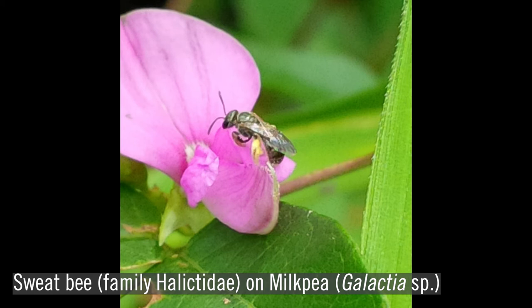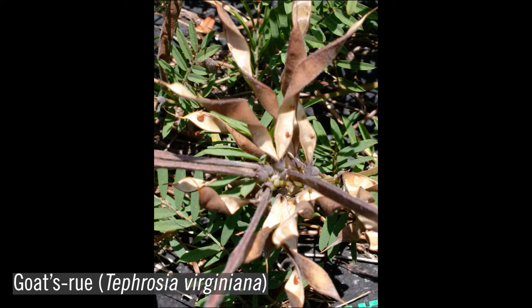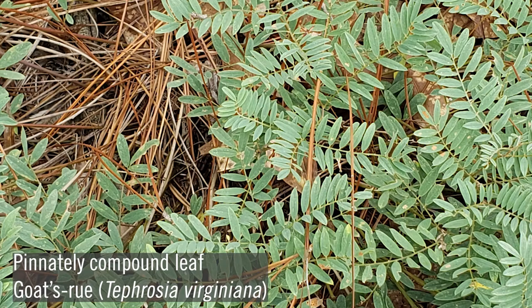The pod-like fruit, or legume, which splits open along the edges to reveal one or more seeds inside, is one of the most notable features of species in this family. The seeds are an important component of bobwhite quail and turkey diets and are eaten by small mammals and many seed-eating songbirds. The foliage, which for the most part is trifoliate or pinnately compound, is forage for white-tailed deer, gopher tortoises, rabbits, and pocket gophers. Many legumes also provide nesting cover for wildlife. Legumes are also beneficial as nitrogen fixers.